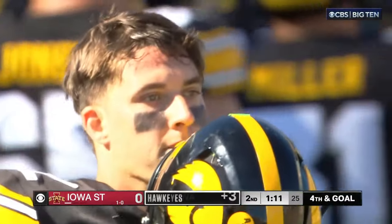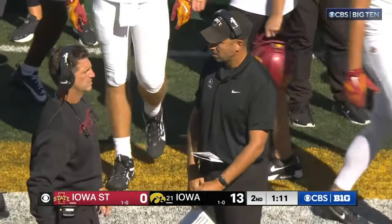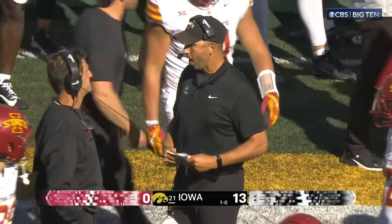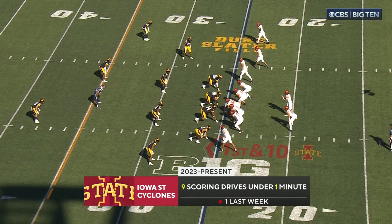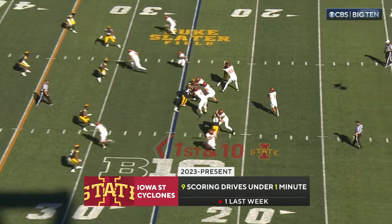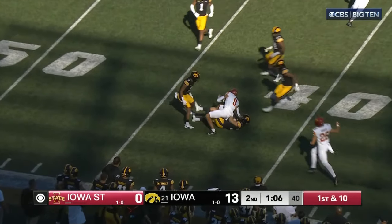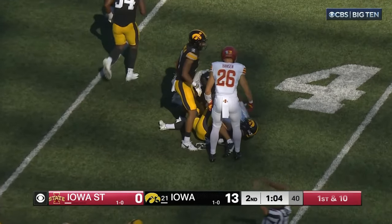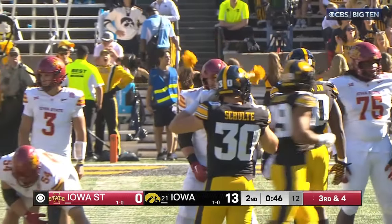Impressive job by Matt Campbell. Kept his defense fresh, called timeouts, challenged them as a group, keep us in the game. And all to start the second half. That one's complete. One of the bigger plays of the day, complete to Jaden Higgins. Getting some points on the board before halftime.